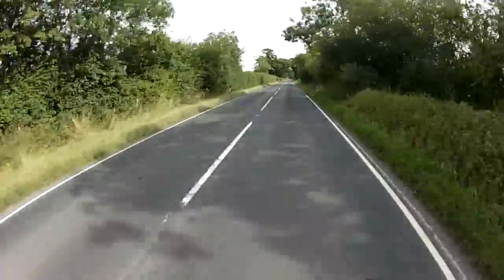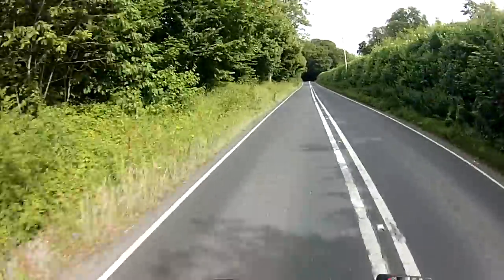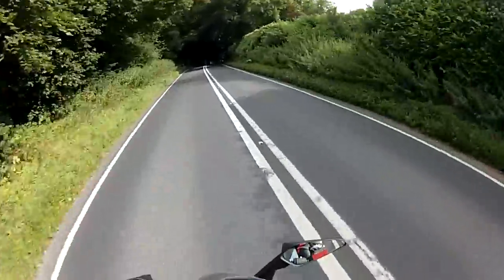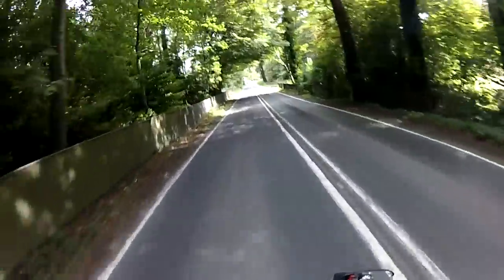Cheers, mate. These mirrors are awesome. They're so wide, you can see yourself in them at the same time as everything behind you. So if you're really vain and you really want to see what your waist looks like while you're sitting on your bike, then yeah, go for it.